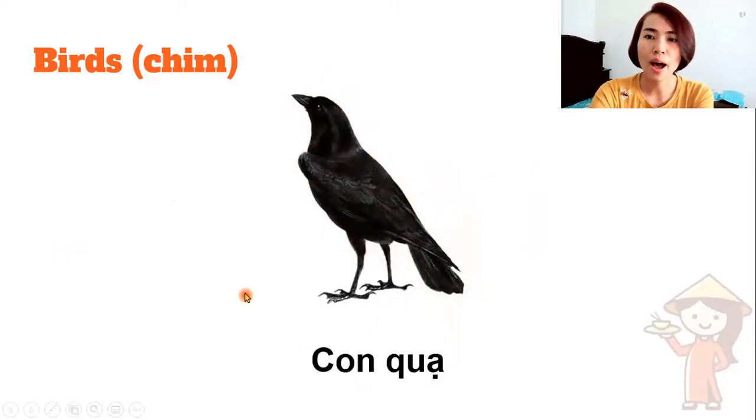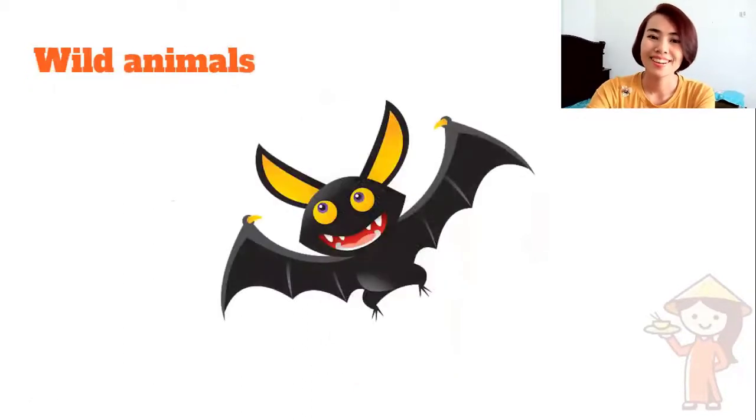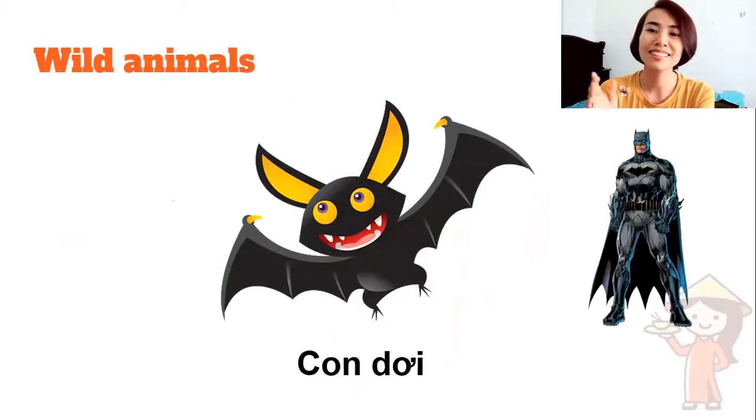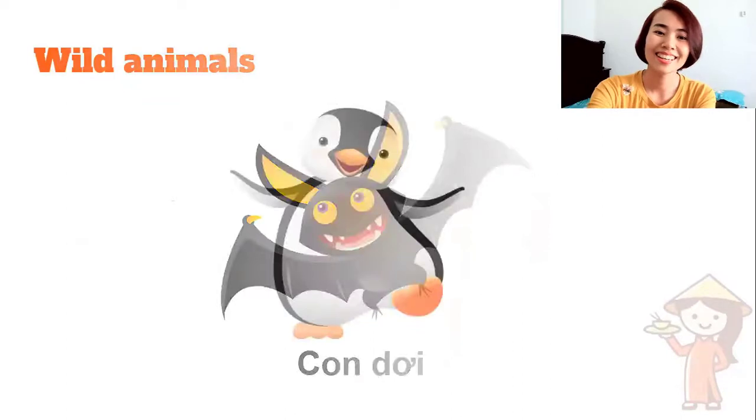Raven, con quạ. So this one can fly, but it's not a bird. It's con dơi, and you know what we call the Batman? Just translate, người dơi, okay.